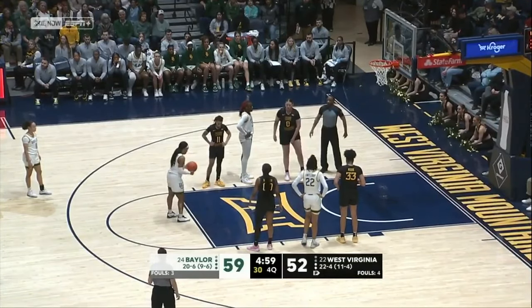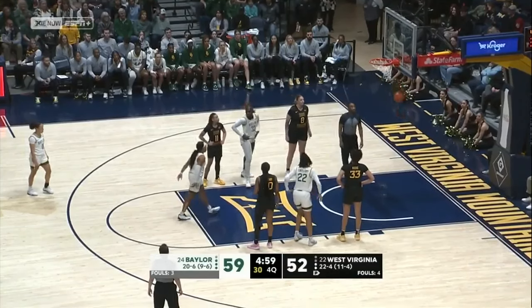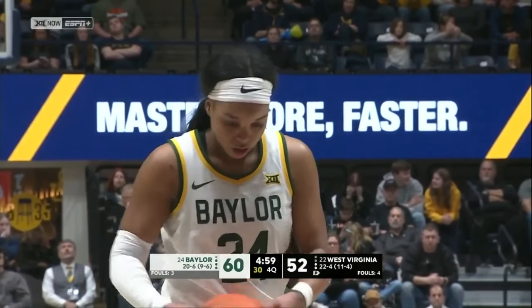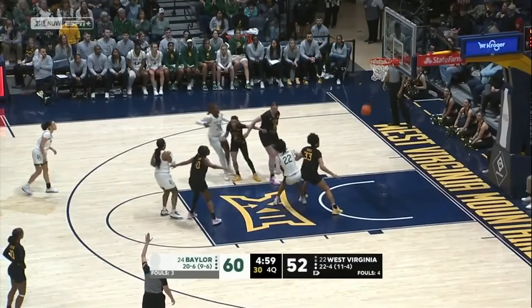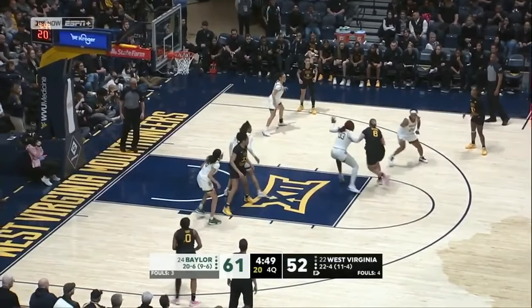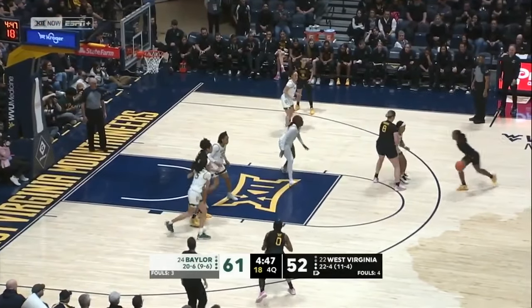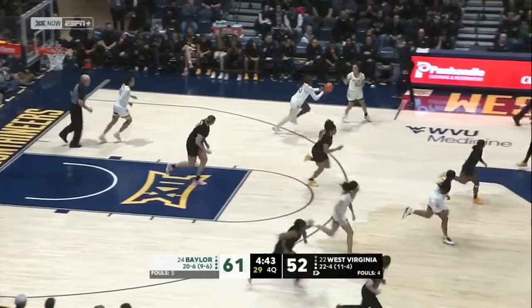She's 1 for 2 today from the stripe. We've seen this before in a free throw. You better box out Asia Blackwell. Second foul shot is good. Mountaineers had it cut down to 5 a few moments ago. It's now a 3-possession game. Harrison's pass is taken away.